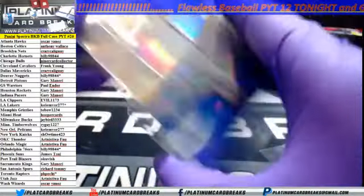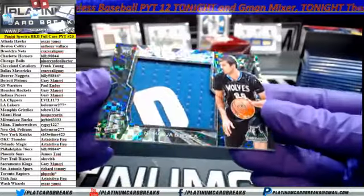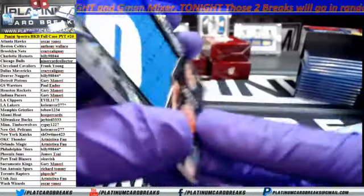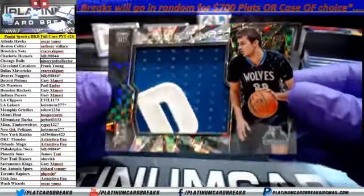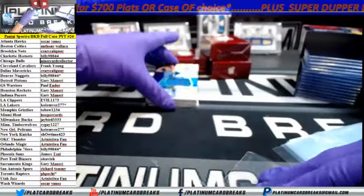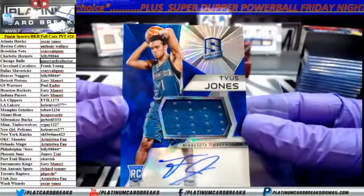Not the T-Wolves that we are looking for, but it is a 1 of 1 for the Minnesota Timberwolves of Baraka. Rookie 2-color jersey relic, 1 of 1. Rookie relic auto, Tyus Jones for the T-Wolves.